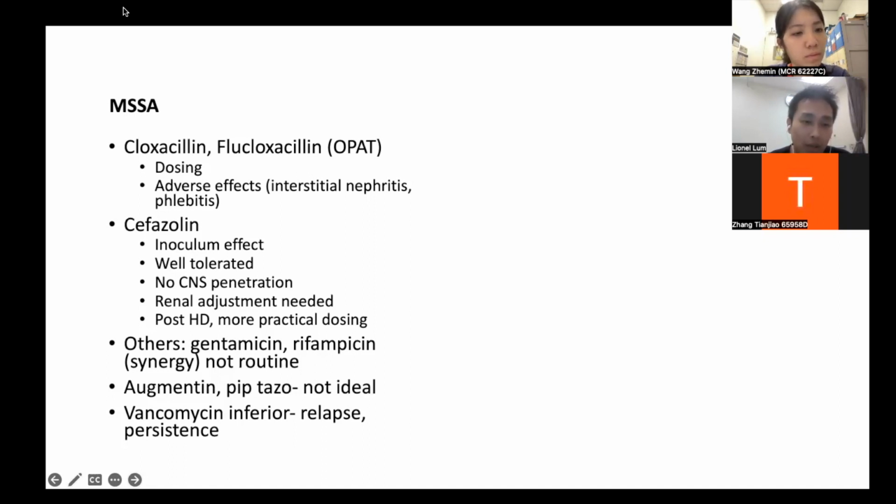The other alternative, apart from cloxacillin or fluclox, is cefazolin. In the past, there used to be concerns about cefazolin being inferior, but that theory has been debunked. Why was it considered inferior? Because theoretically, there have been reports of cefazolin having an inoculum effect, meaning that in a high bacterial load, the MIC of the Staph aureus increases with exposure to cefazolin. But that's really not clinically proven to be inferior to cloxacillin.